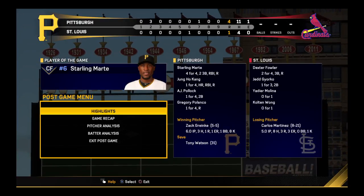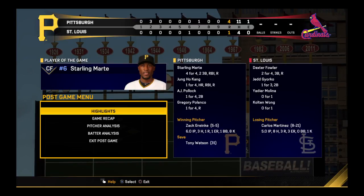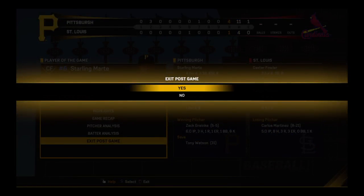Here now is our final line score this afternoon. First for the victorious Pirates, 4 runs on 11 hits, 1 error. They left 7 men on base.